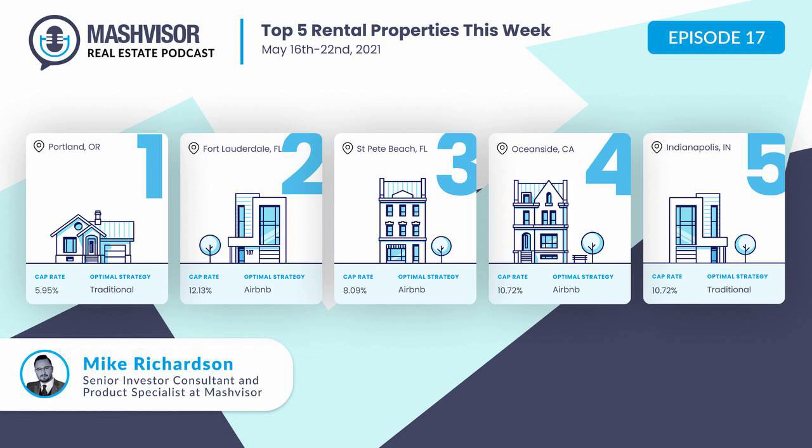Next on our list is in Oceanside, California. If you're thinking of investing in short-term rental properties, California must be on your mind. And in this case, Oceanside is one of those dream destinations for both tourists and for investors. This is a true SoCal beach town, which attracts visitors with sandy beaches, a beautiful harbor, and historic locations, endless food options from around the world, and of course, warm weather year-round.